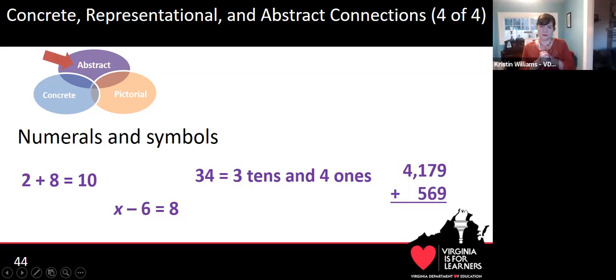And then of course your abstract form is where you get to the numerals and symbols. So in many cases, the abstract form of the mathematics is what the student's destination is, but we have to make sure we use the concrete and pictorial representations to support the student's understanding of the abstract.